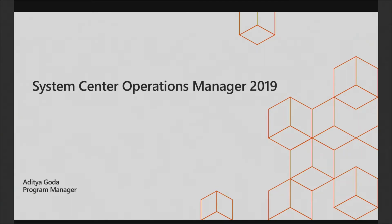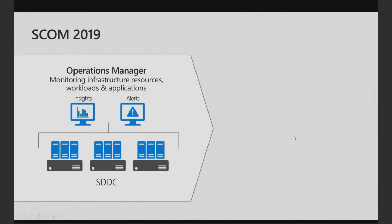Yep. Good afternoon, guys. As introduced earlier, I'm Aditya. I'm a program manager with the SCOM team. I have been part of the SCOM team for a couple of releases now: SCOM 2016, SCOM 1801, SCOM 1807, and SCOM 2019 as well. So we'll get started and understand what's coming up in SCOM 2019.